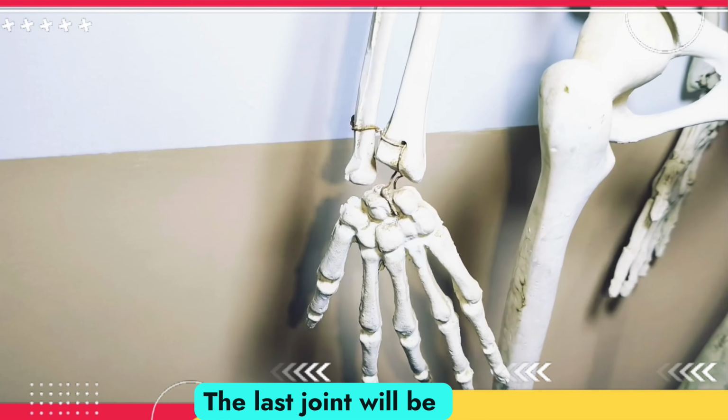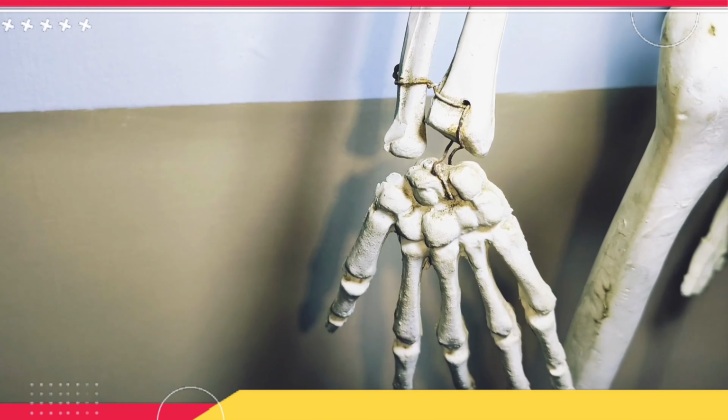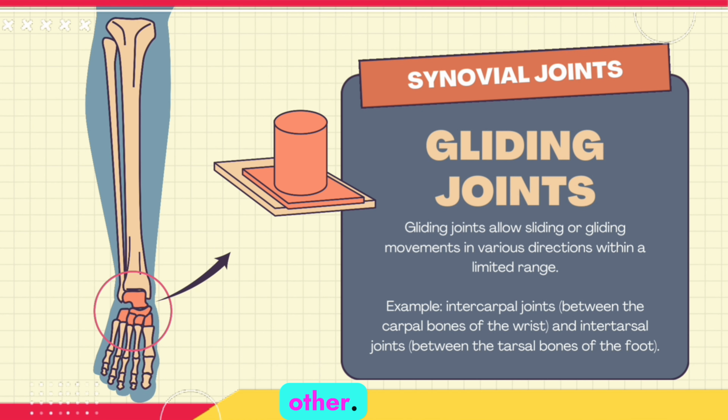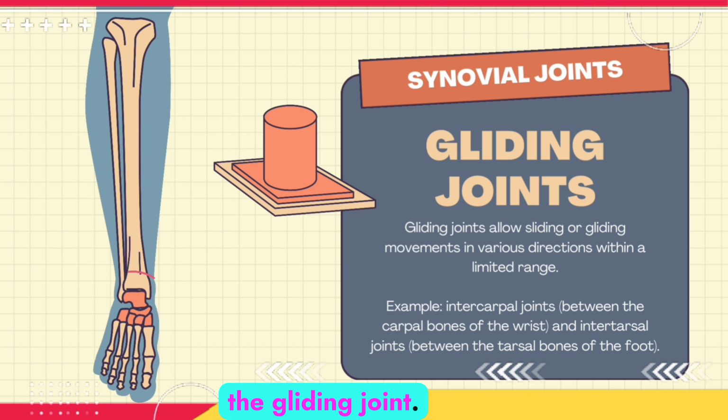The last joint will be the gliding joint. This joint is seen in the bones of the wrist and the ankle. It allows a gliding movement by which the bones can slide against each other. The rotation of the wrist or ankle is a movement helped by the gliding joint.